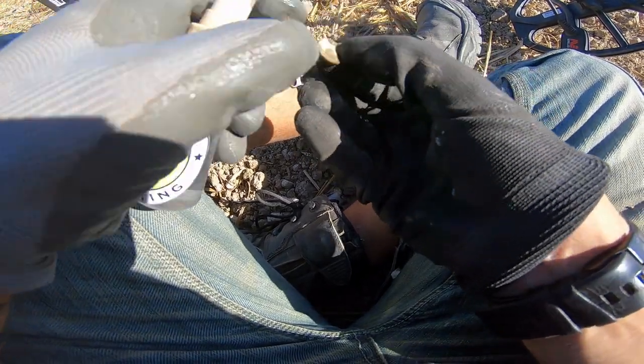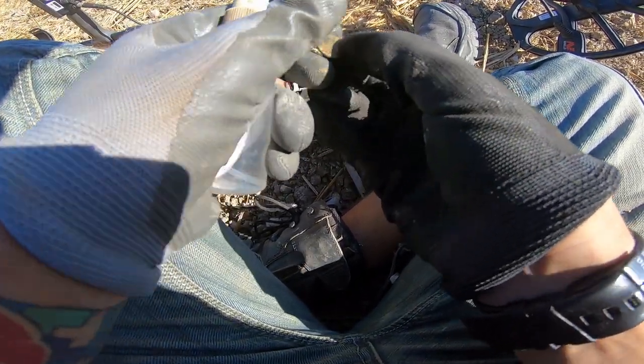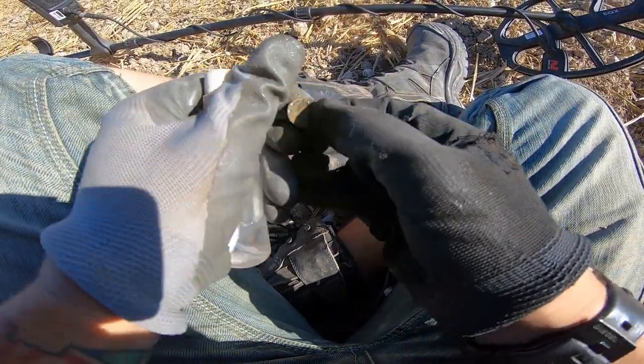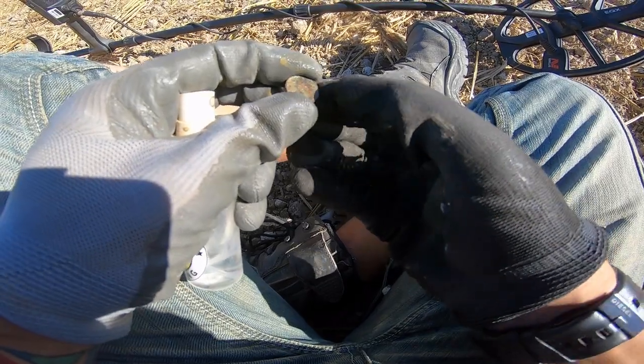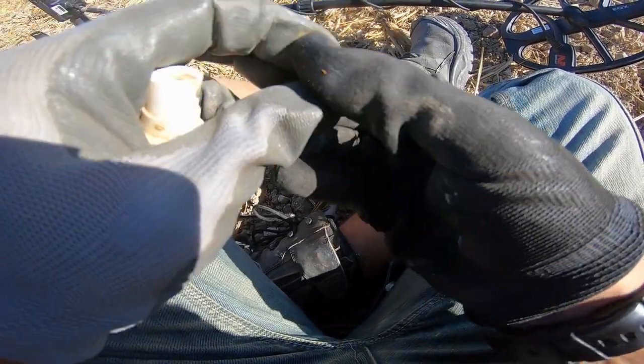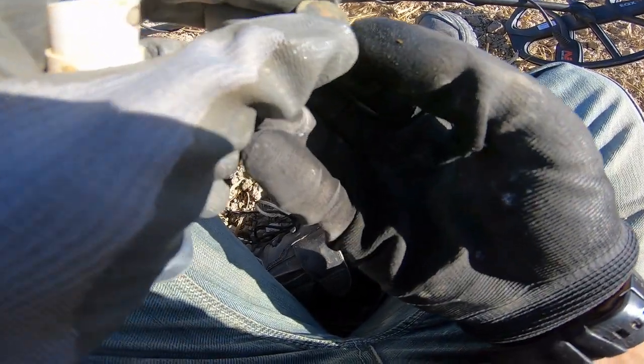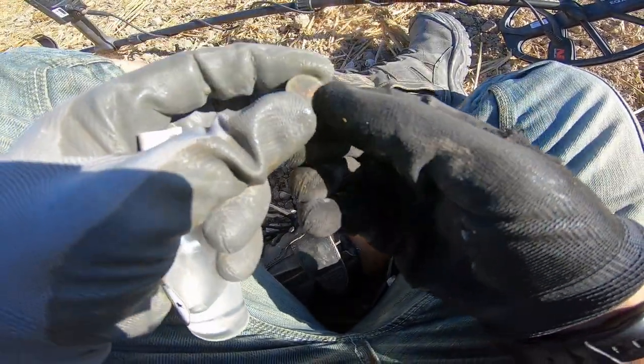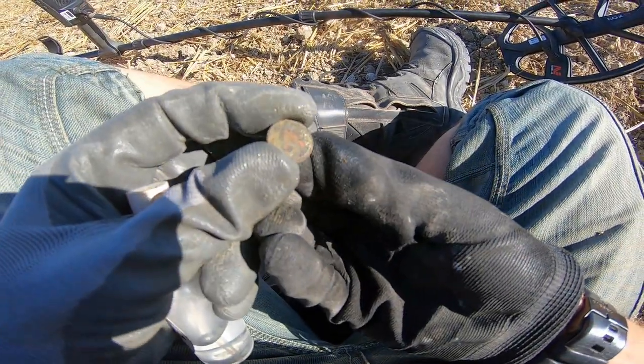It's modern day Elizabeth. Oh, it could be a halfpenny, I suppose. It's quite small. It is a halfpenny. If you can see that. I don't know if I get a date. I can't remember what side it's supposed to be on. 1971. Little halfpenny.